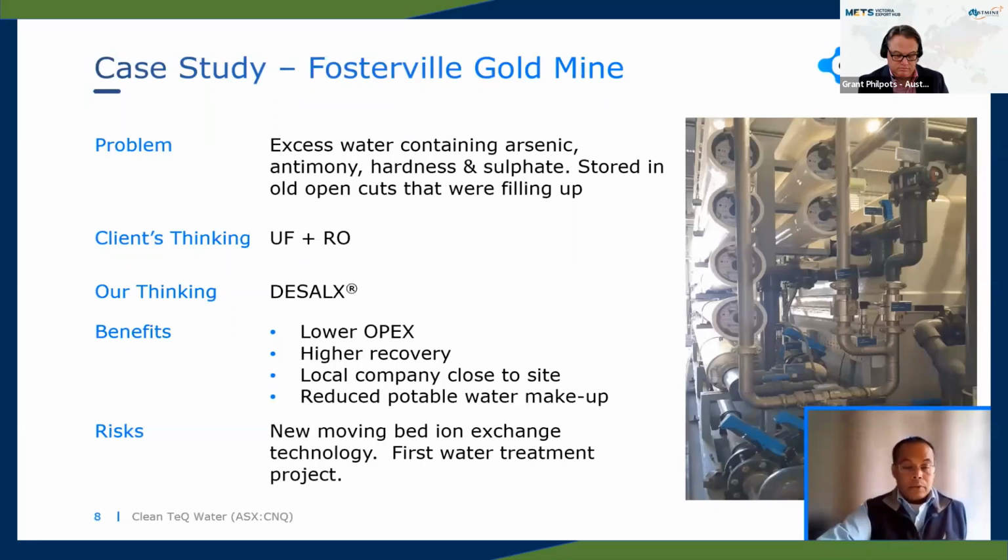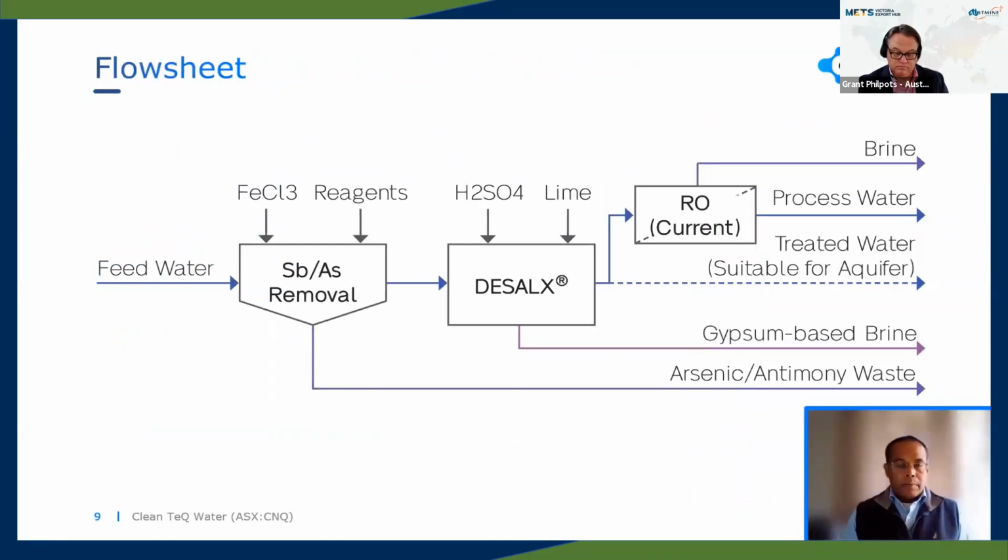There were some risks. Moving bed ion exchange technology is new, and they would be the first water treatment plant project of this kind in Australia. The flow sheet we had in mind started with an arsenic antimony precipitation process using ferric chloride. Once that had been removed, the water would move off into our DESALX unit, where we would remove the calcium and the sulfate using ion exchange, and we would use sulfuric acid and lime to regenerate the resin.